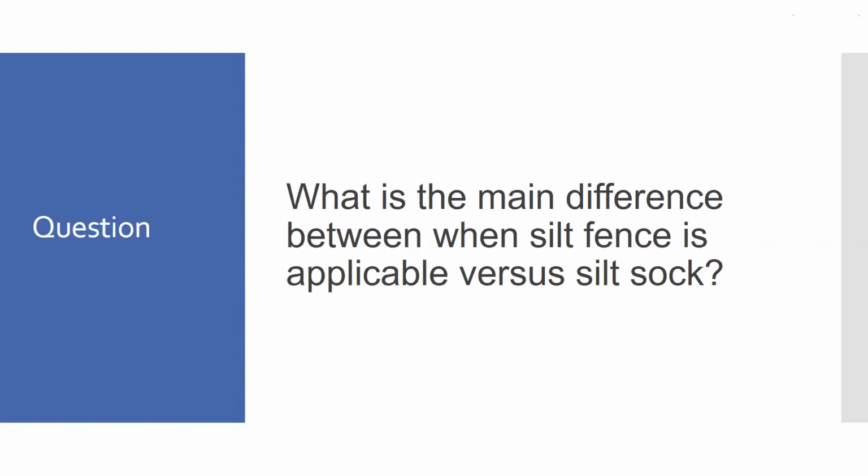But really when we say silt sock, we're talking about a different product. And silt sock is essentially equivalent to a silt fence. They're both used in the same application. So this is a trick question. There are differences, but you would use them in the same application. So silt sock is also used to treat sheet flow, which is the same as silt fence, and you would use them in very similar applications.